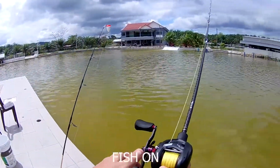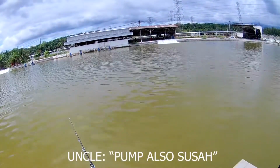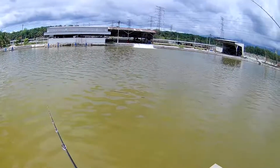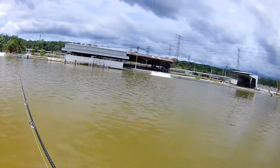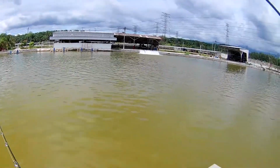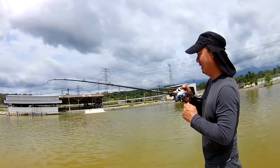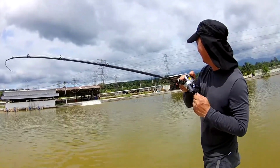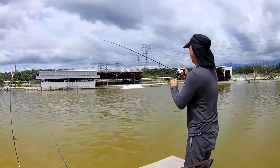Damn hot, no? Go, go, go! Masuk already ah? Yes! Oh, can see already. Can see already at the pump there. Pump, pump, pump.